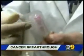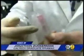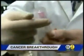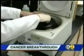You take the liquid fraction from the other tube, put it into here, and again, centrifuge it. And the RNA will bind to this membrane here. RNA comes from DNA. That's why it's studied.